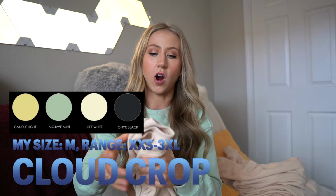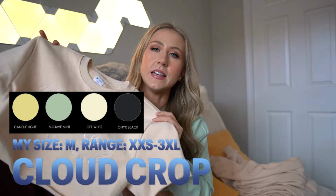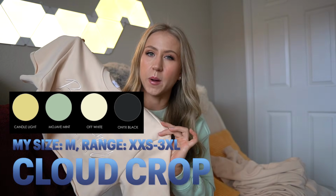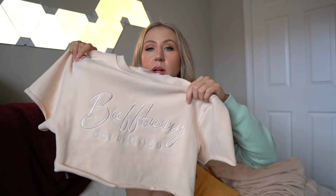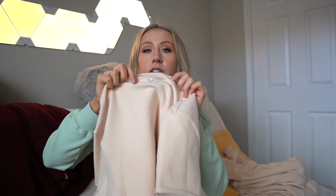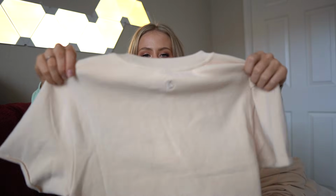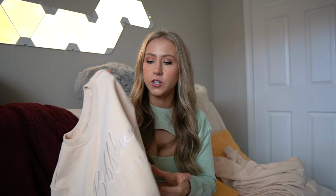Then the Cloud Crop. So I did size up to a medium in this just because it looked pretty cropped, so I wanted to get a little more length. I think the medium was the move for me. So this one is the most heavily branded. You have the Buffbunny Collection script logo, giant across the front, and then you have the actual logo embroidered in the back top area. Super soft, cozy. It is really hard to layer this underneath the sweatshirts, so it's more meant to be worn on its own.